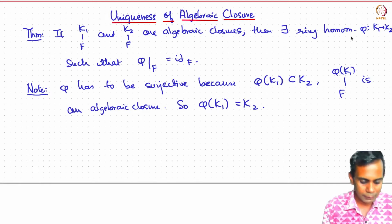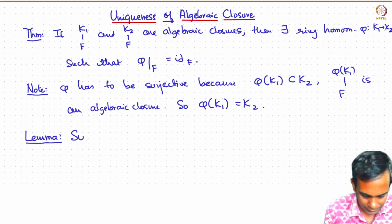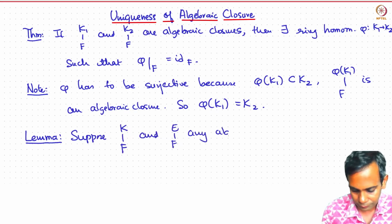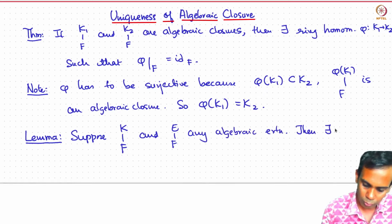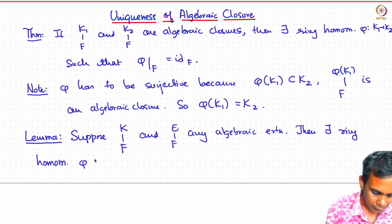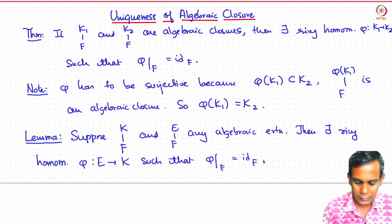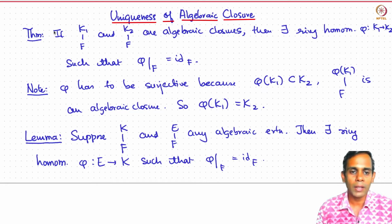Now what we'll do is we'll prove a slightly more general lemma, which is useful in its own right. So this lemma says that suppose we have an algebraic closure K over F, and we have E over F, any algebraic extension, not necessarily an algebraic closure, then there exists a ring homomorphism phi from E to K such that phi restricted to F is the identity function on F. So the theorem is a special case of this lemma where we take E to be K1 and K to be K2.